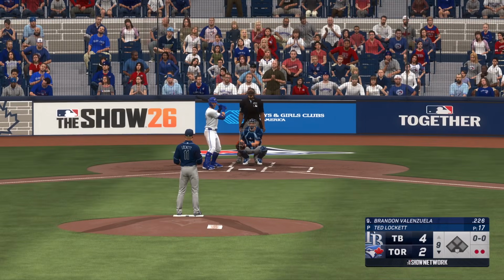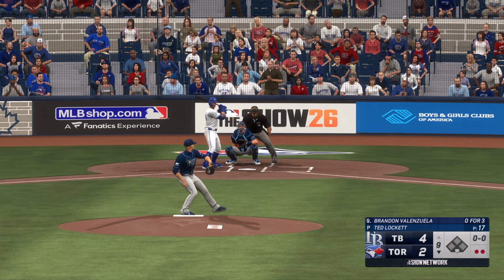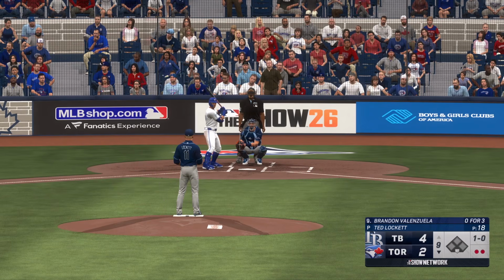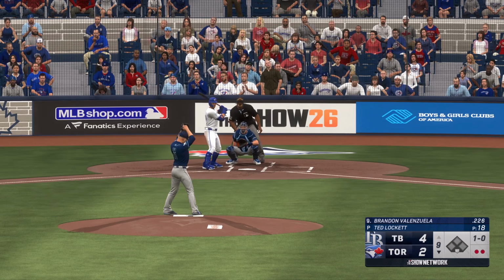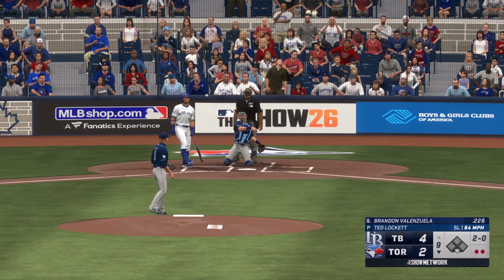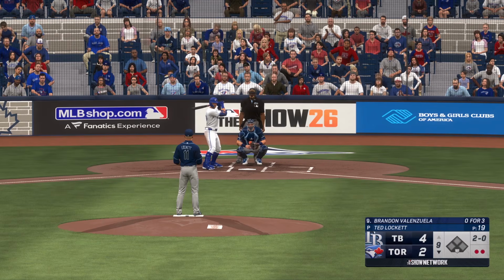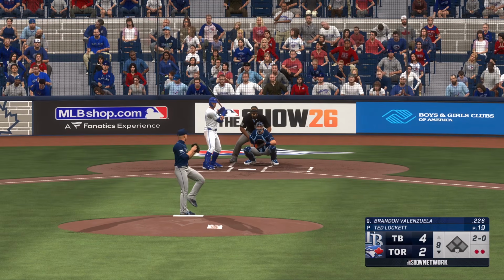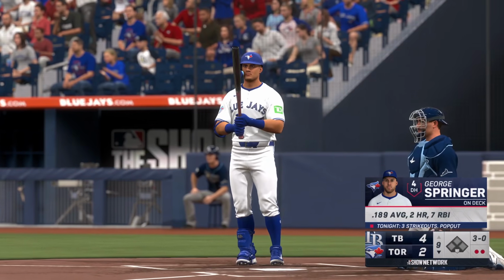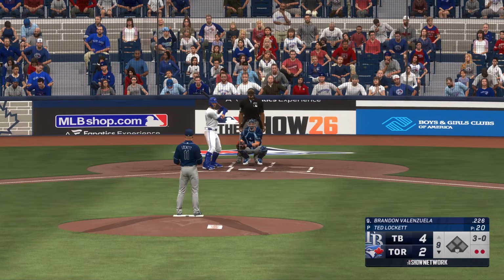Well, you got the number 9 hole hitter right here, looking to do whatever he can to get on base, turn this lineup over so the best hitters in this lineup have a chance to tie up the ball game or maybe even walk it off. Lockett looking for his first save of the year. That's the ball. That's 3-0. Pressure mounting right here with the tying run in the on-deck circle. He's got to find the strike zone.